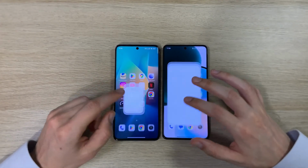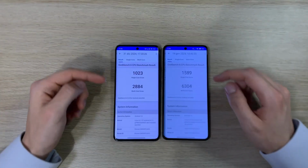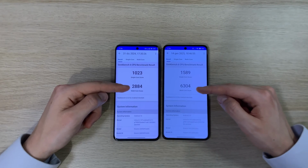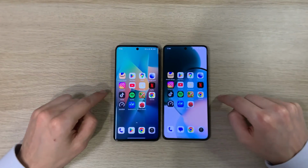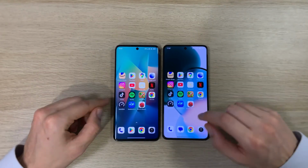Another difference I've noticed, let me quickly show you the CPU benchmark results. Notice the level up. With multi-core, we essentially have 2.5 times the power of this device. As for the integrated modems, they have good signal reception on both devices for both internet and voice calls.